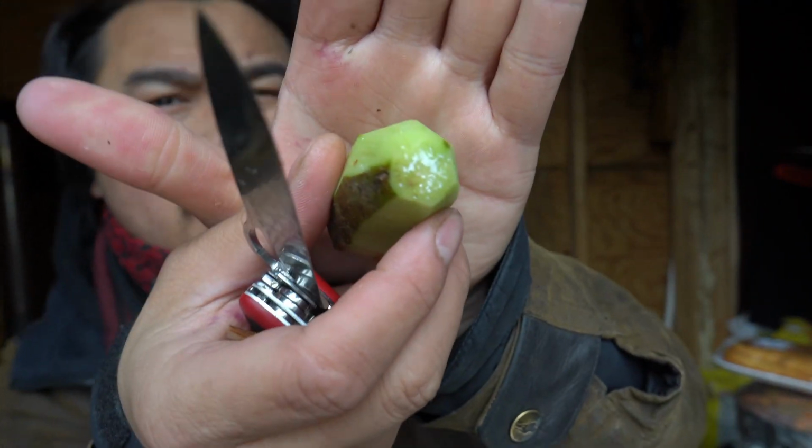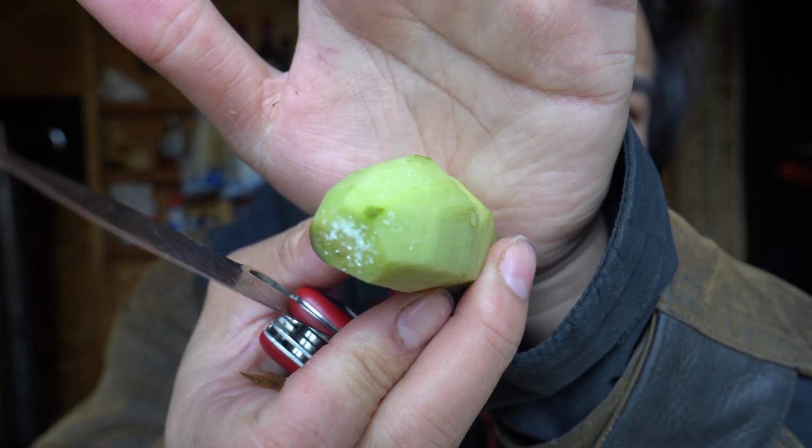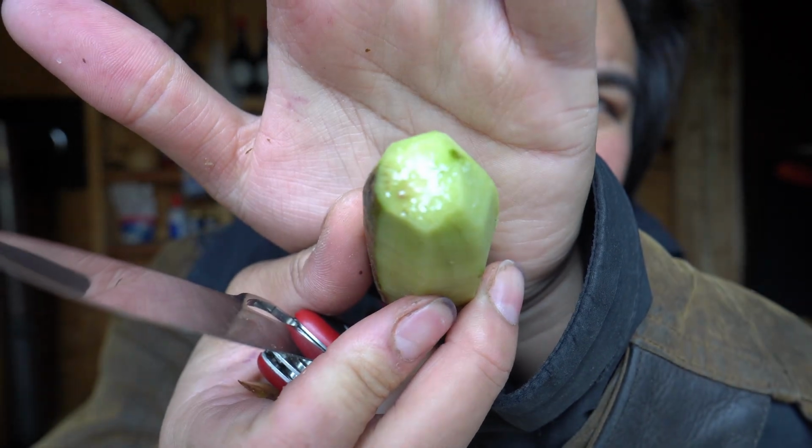That is interesting. And apparently this is sour. Yeah, you definitely can see the white sap. Let's see here. On the tip there. I'm not getting a whole lot of smell.